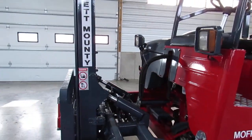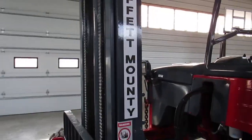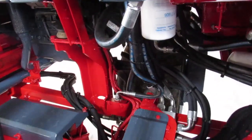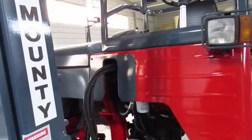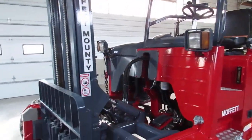Now we also look for anything worn, such as pins, bushings, mast bearings, chains, rollers. Any of that's found bad, it's removed and replaced. If I get up here close, you might be able to see there's new hoses here and there. If a hose needs replaced, it's taken care of. If we find a leak, it's taken care of. So if anything is worn or leaking or has weak pressure, we take care of it.